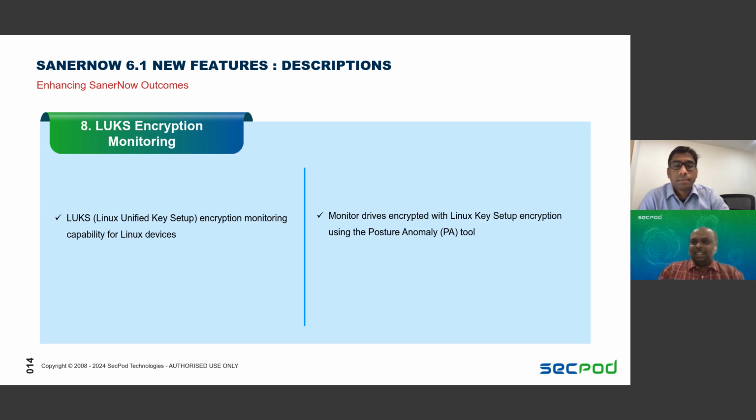All right, this is the last slide. I would like to give a few minutes back to Chandra as well. As part of this, we have introduced a new probe which can monitor LUKS encryption, which is enabled on the Linux devices. As part of the posture anomaly, if any of your devices does not have encryption enabled and some of the devices have encryption enabled, we detect that as part of the posture anomaly. I'll quickly show that and hand it over to Chandra.